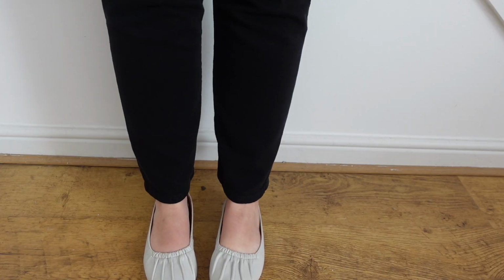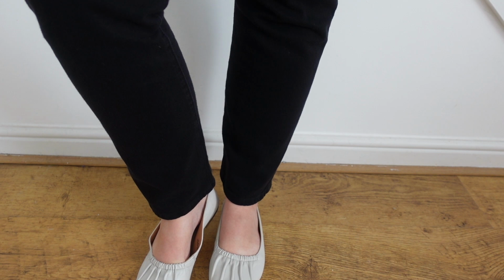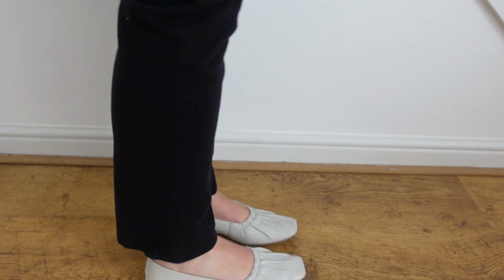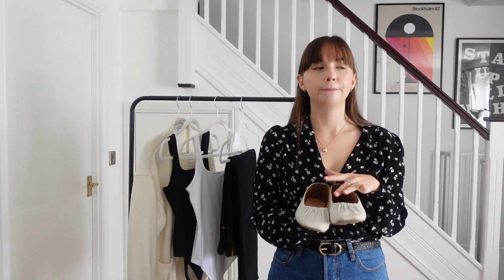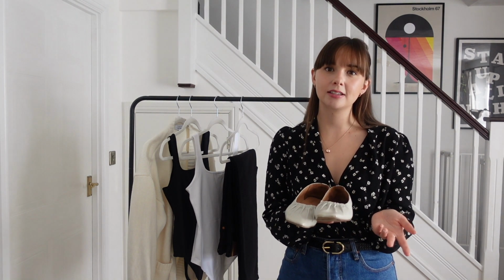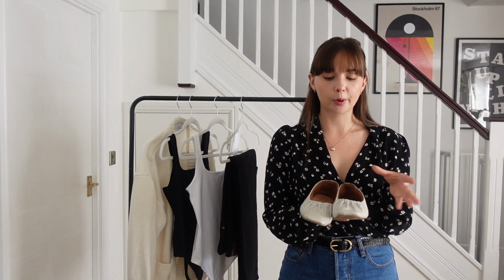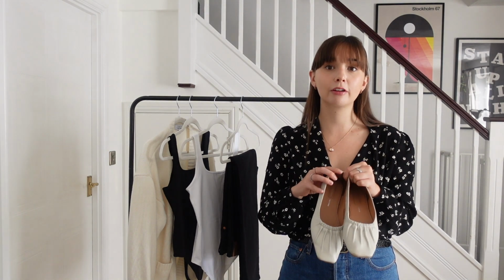So these I would style with pretty much everything that I've shown you today. Jeans, with the bodysuit, with the cardigan, black jeans, blue jeans, light blue jeans. I'd wear them with shorts maybe in the summer, although I'd probably opt for sandals instead. I may also wear these with some more tailored trousers for work, which I have done already, and they look great like that as well. So overall I think they're a good find.